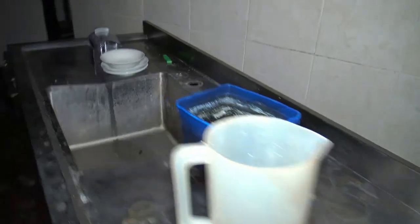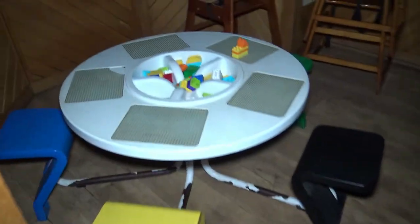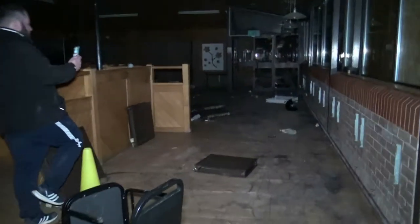Wow. And no one can see you outside either. Wow. They have gravel. That's pretty good. I like that. Oh, there's more out there as well. There's Lego. I really didn't think this would be accessible. There's a radiator, just randomly in the floor. Oh, there's a few of them here.